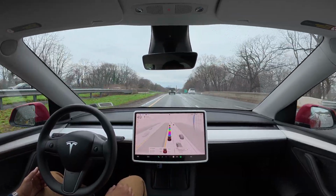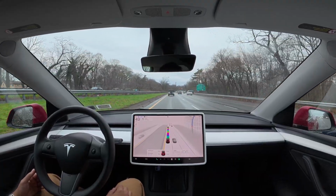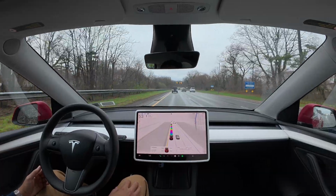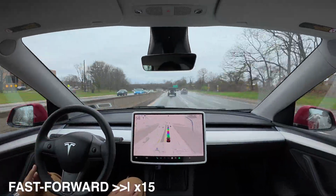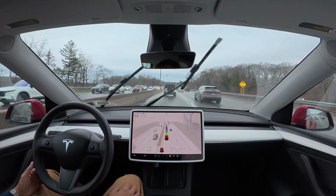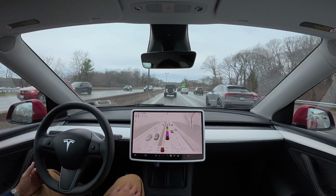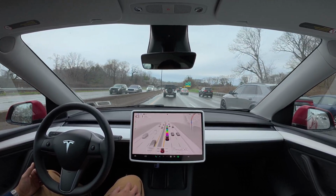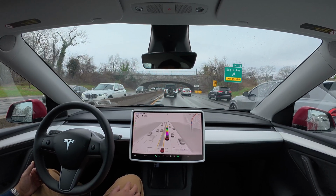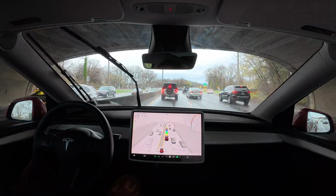Now let's see if there's more traffic ahead. Okay, good slowdown here. Adjusting to traffic flow while on the passing lane. Okay, good.